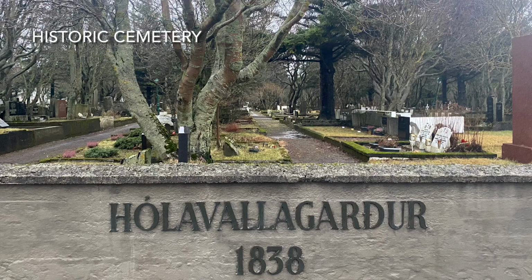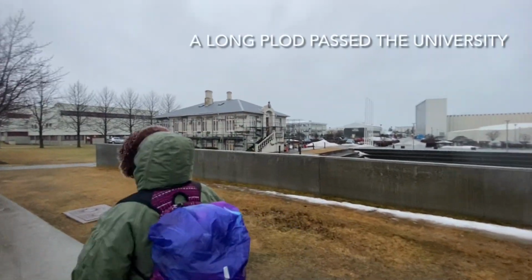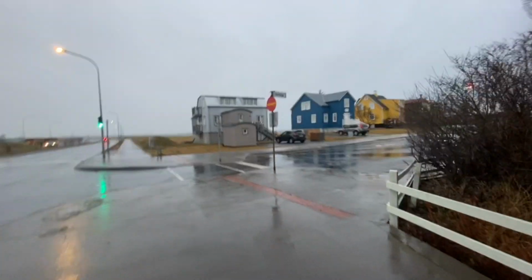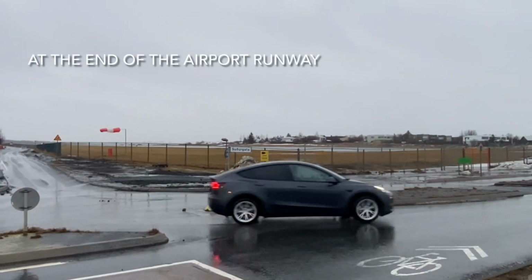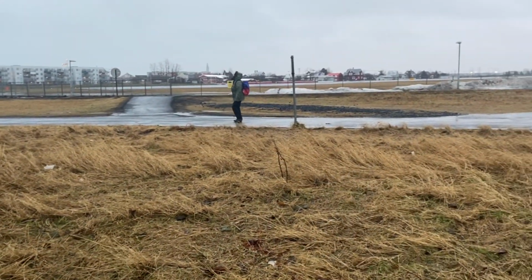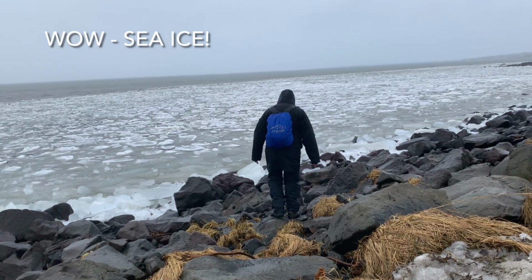Having passed Reykjavik's oldest and somewhat Gothic cemetery, it was a long plod down to the south shore past the university. Arriving at the shore presented us with an incredible sight: sea ice.